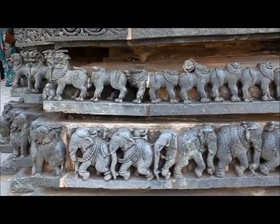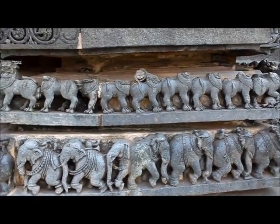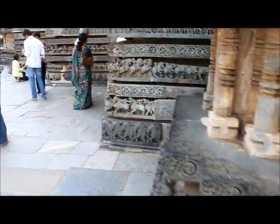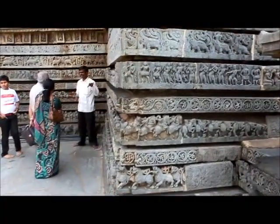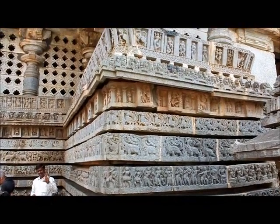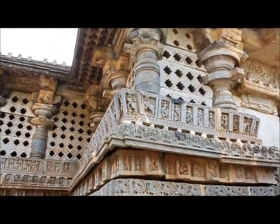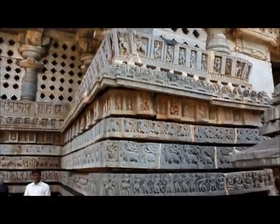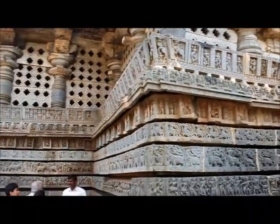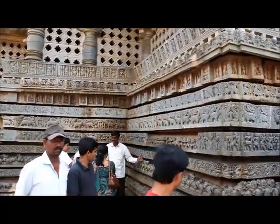Carvings on the base are, the bottom row is of elephants, the one above it is of lions. Most of the heads are broken, the lion heads are broken by now. As you look upwards, there are carvings depicting scenes from the Mahabharata and the Ramayana, of course. Something which is a commonality between most Hoysala temples. Even non-Hoysala, even the Chalukyan temples and the Vijayanagaran temples at Hampi and in Badami, etc. bear the same hallmark.